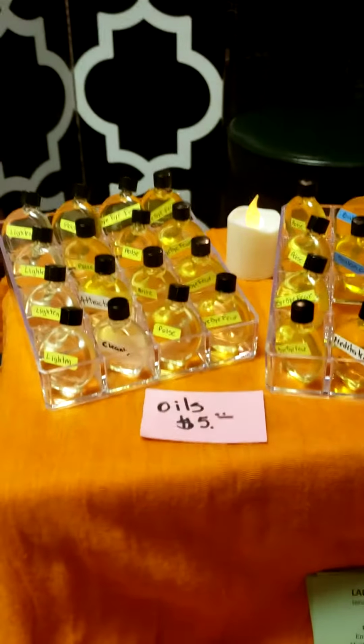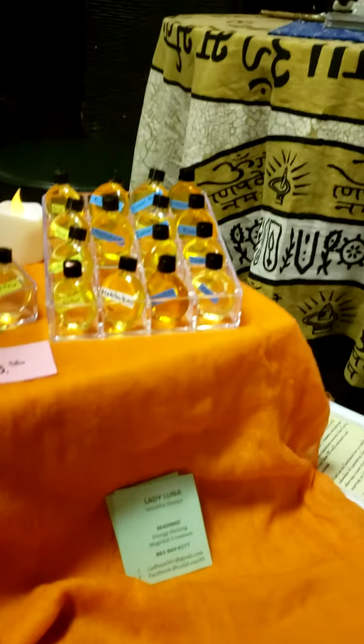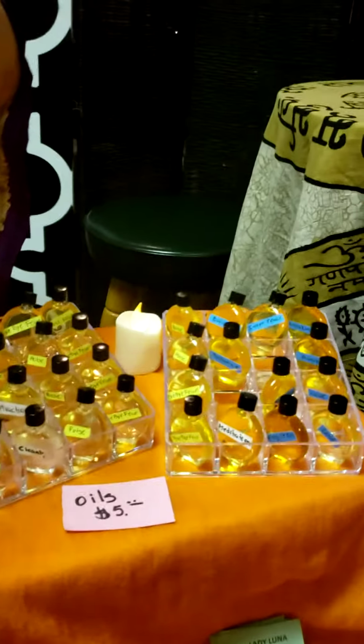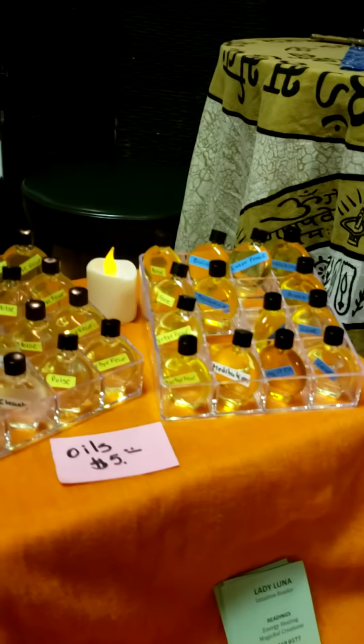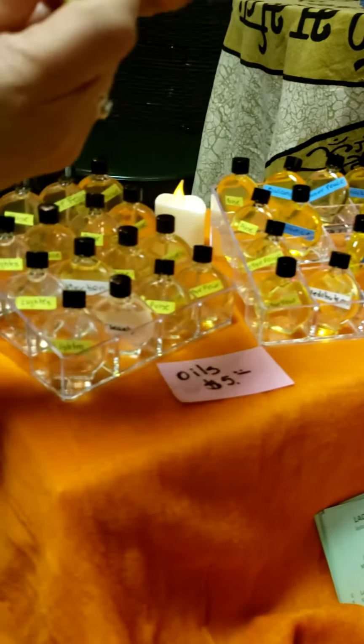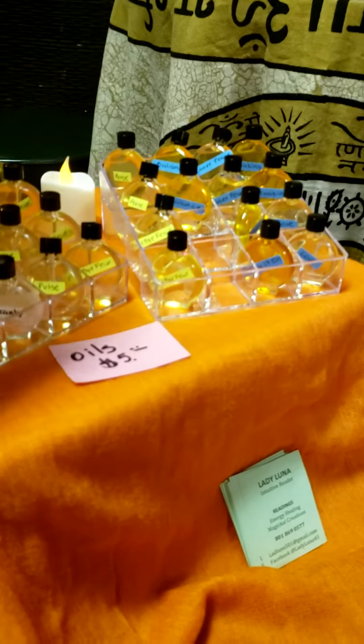Which one can you recommend to me? What do you want it for? I want something to calm me down. To calm you down? Yeah. Let me smell it. I kind of like the meditation. What's the name of that? This one is Inner Peace. Oh, Inner Peace. The meditation.